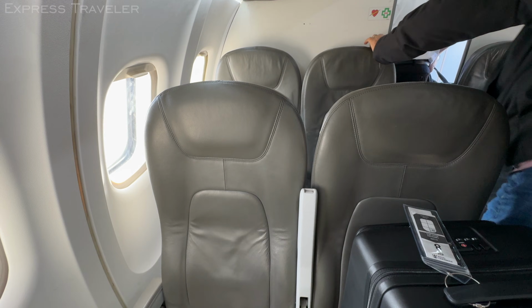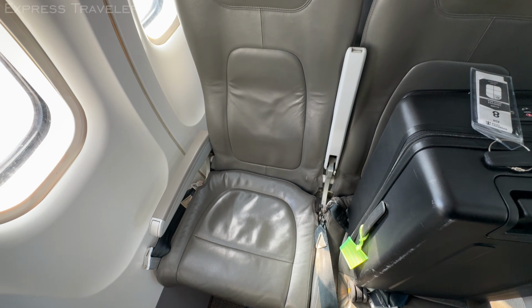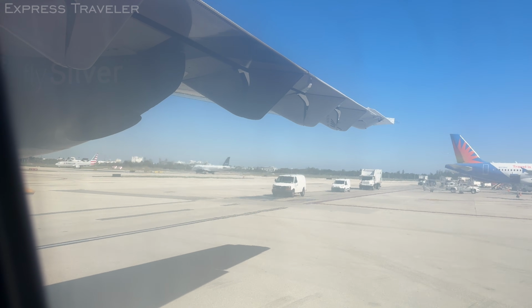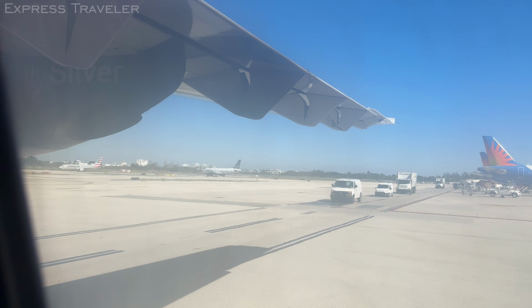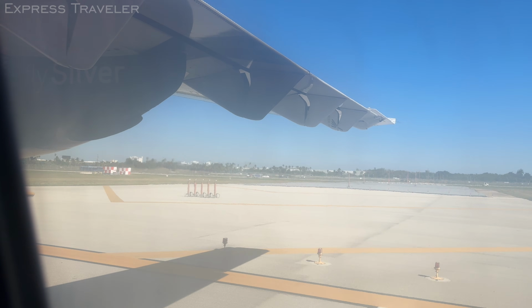I'm not going to go over the seat features again as we are on the same type of aircraft as before, except in row 9 towards the back. Unfortunately, the windows on this aircraft were pretty foggy, so again I apologize for the hazy footage. It's a pretty short taxi from the gate to the runway, so I'll catch up with you guys once we're in the air.